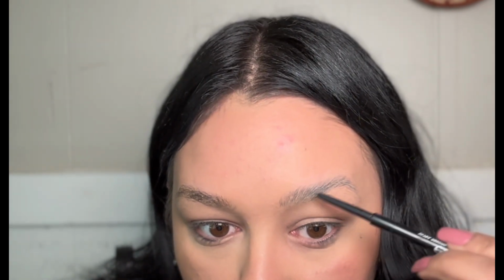All right, let's get down to business, right? Brows. So the way I normally like to start is I work in flicking motions, kind of like this with my brow pencil, just lightly, and you can build it up. The hardest part is taking it away, but it's not super difficult. But this is a neutral brown, and I'm just going in and I'm shading.